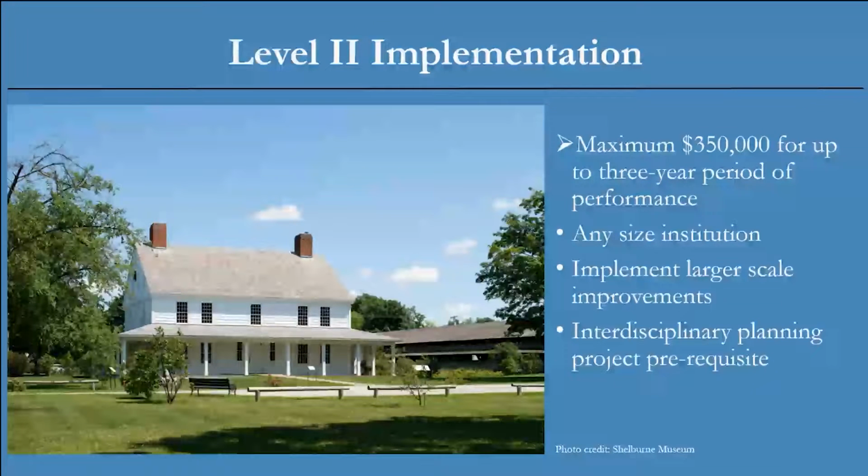The Implementation 2 category provides funding for institutions to implement preventive conservation projects. These awards are up to $350,000 for a period of performance of up to 3 years. Institutions must have completed an interdisciplinary planning project prior to applying, in which they have identified the preservation needs of the collection. Level 2 projects might, for example, upgrade a building automation system to enable more active management of an HVAC system, or recommission or install an HVAC system that may include geothermal and solar.